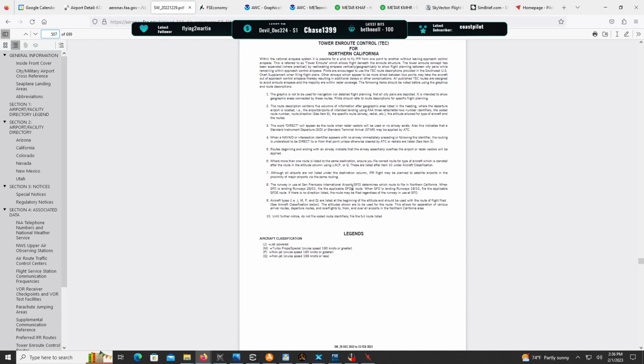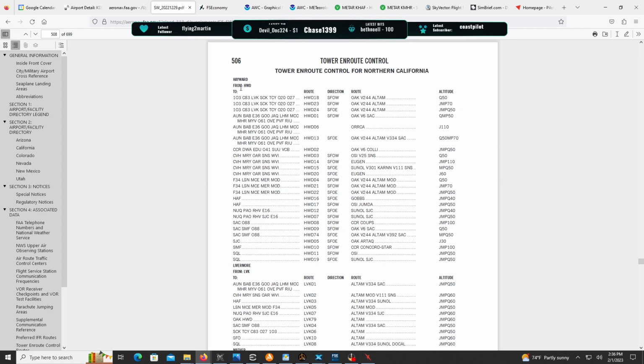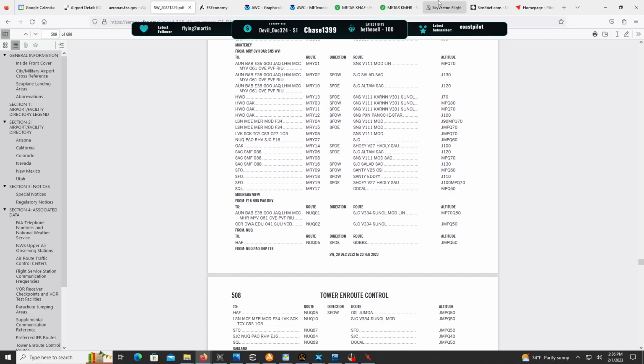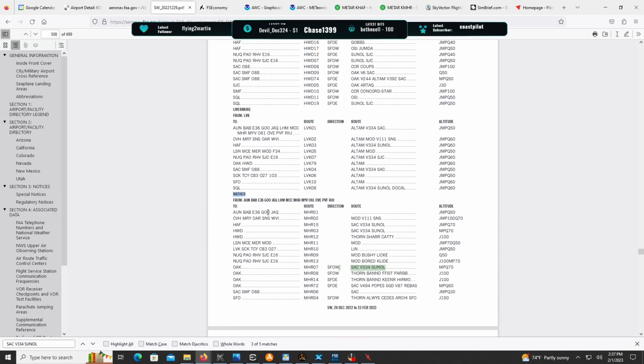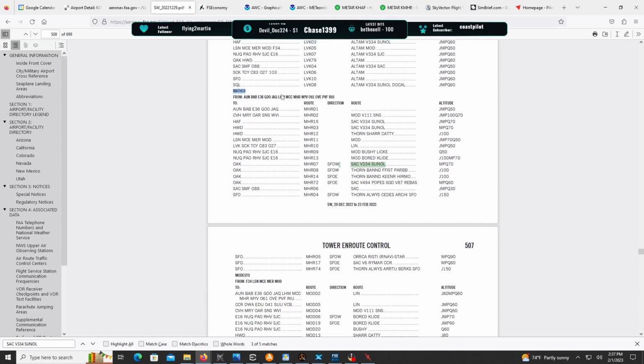And this one in particular requires, I'll show you the interesting part. We're flying a turboprop, so we're going to look for M because we're cruise 160 or not greater. And we're going from MHR. Let me cheat. All right, just to show you it's the same. I just felt like cheating so I didn't have to look it up. So Mather, MHR, and we are going to Half Moon Bay.